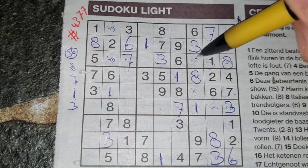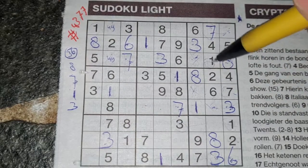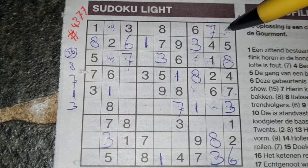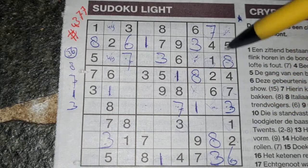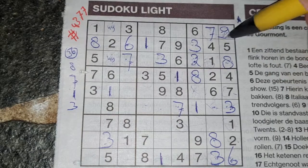1 or 2 boxes left in this big square for numbers. The 1, the 2 is missing, the 3, the 4, the 5, the 6, the 7, the 8, and the 9 is missing. The 2 and the 9. We have a 2 here in the last column, so no 2 there. 2 should be here, and a 9 goes there.